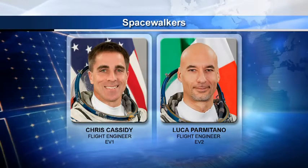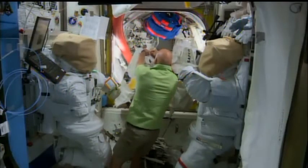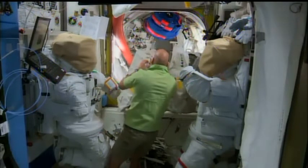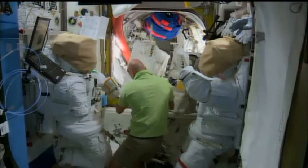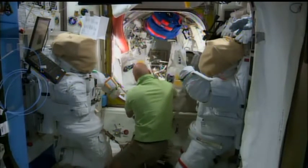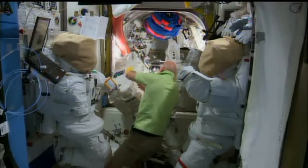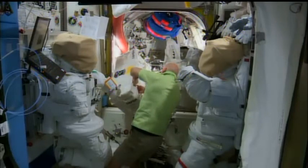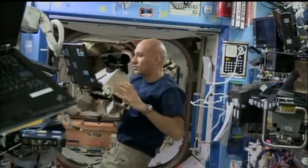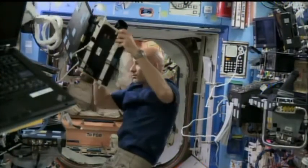He'll also be responsible for doing a checkout of their SAFER devices. The SAFER are small nitrogen gas-powered backpacks that the astronauts wear, sort of acting as their life jacket during these spacewalks, aside from the regular contingent of tethers and hand grips that they use to keep attached to the station. The SAFER can serve as a last resort should the astronauts begin to float away free from the station, getting them back to safety.